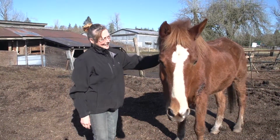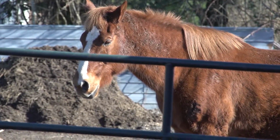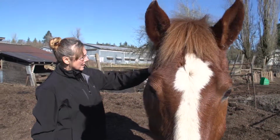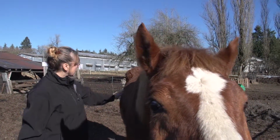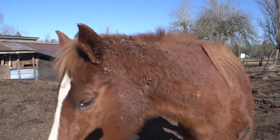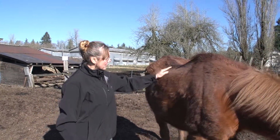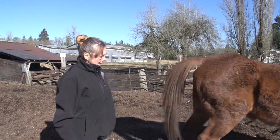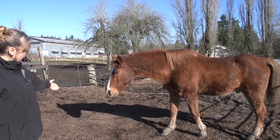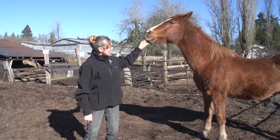Hi, Teddy. Hello, this is Teddy, AKA Theo. He came to us from a Washington auction a year and a half ago. Extremely underweight. We're still trying to get his weight up. He's about 14 years old. He was the last horse on the lot. He was headed out the next day for the slaughterhouse. And our heart broke for him. And so we stuck him on the truck with the rest of the kids. We brought home about 6 horses from the auction that weekend.